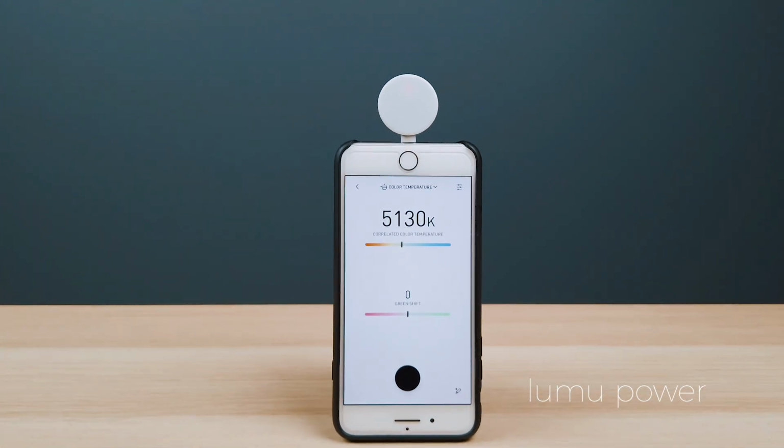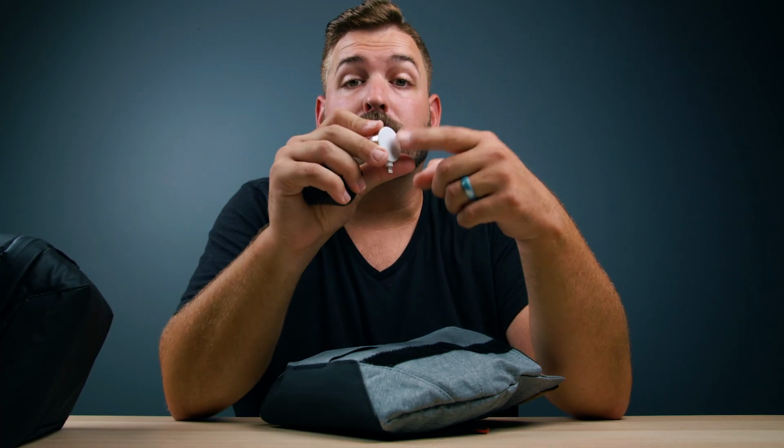Next, I have the Lumu Power. I think there's a new one out, but this device is iOS specific, and it is both a light and a color meter. So I'm able to not only get my light meter settings to know exactly what my camera should be at for the proper exposure, but having a color meter gives me the ability to know exactly what the Kelvin readout is for the environment that I'm in, whether it's outdoor, indoor, blended light, what have you. And it also includes tint or white balance offset, which is that green magenta offset there.